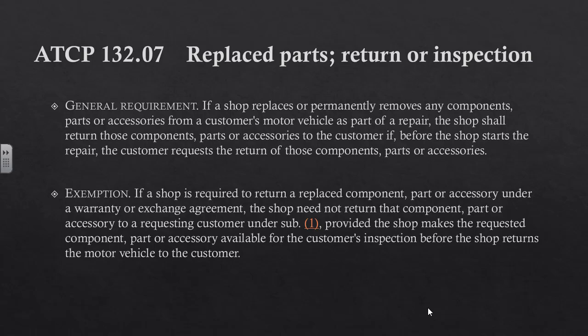When you review subsection 7, it is basically the replaced parts, return or inspection statements. So the general requirement: if a shop replaces or permanently removes any components, parts, or accessories from a customer's motor vehicle as part of the repair, the shop shall return those components, parts, or accessories to the customer before the shop starts the repair.